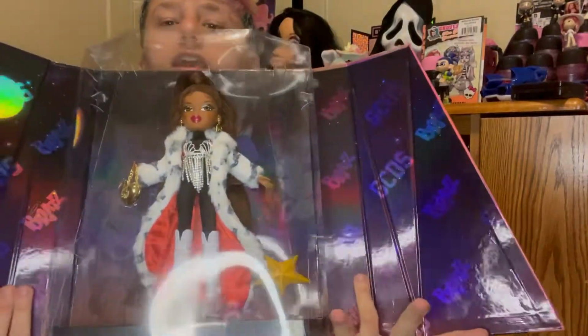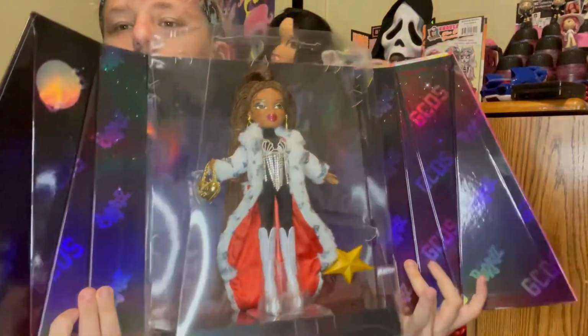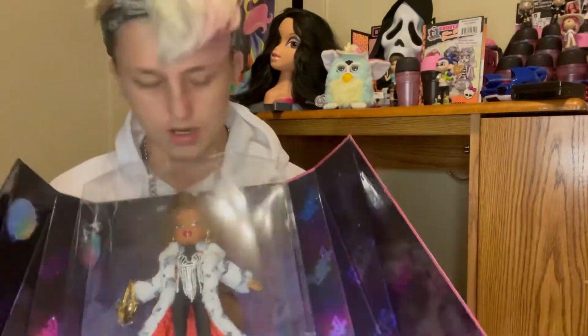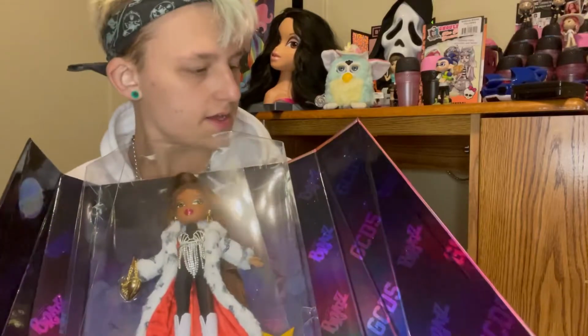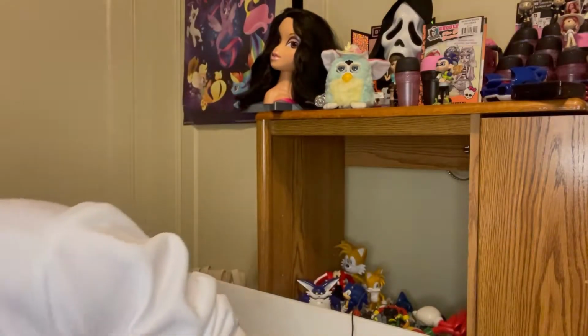The doll boxes open up with a magnet on the bottom here, and you can open them. And that's how she looks inside. Very pretty. Hers has a moon on it. I haven't opened Yasmin's yet, but I'll show that in a second. But there's Sasha. I'll look more at her when she's out of the box. So let me just cut this real quick, or cut the stickers off.